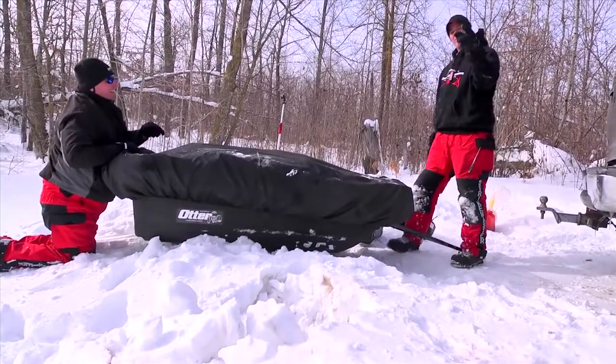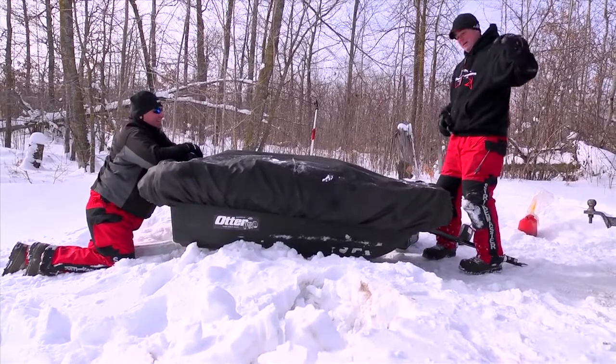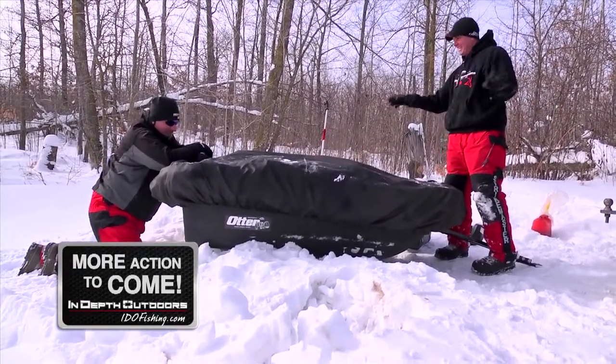I got a prediction for everybody at home. The next lake, if there's a hill like that, it's going to be an otter rod case in one hand and an LX9 in the other. And that's it. Yeah.